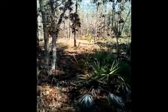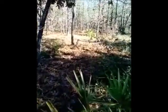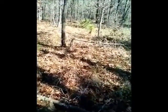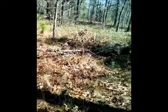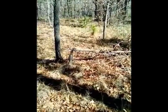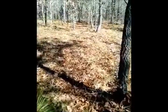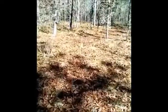And right over there is another one. And it was alive when it was broken off. It's much smaller. But that's 3 breaks right in a row just off the trail that I've been walking. Walk back over here to the trail.